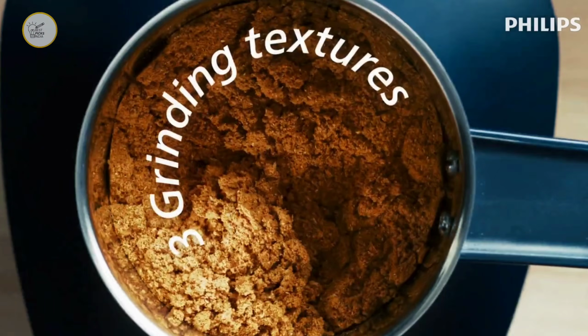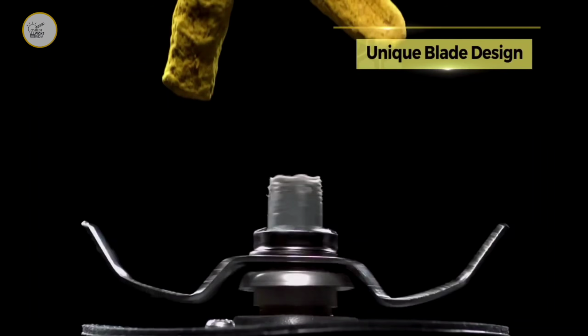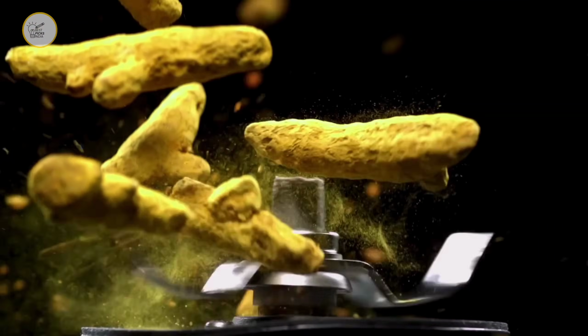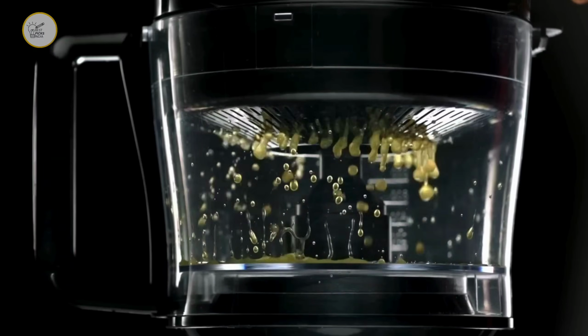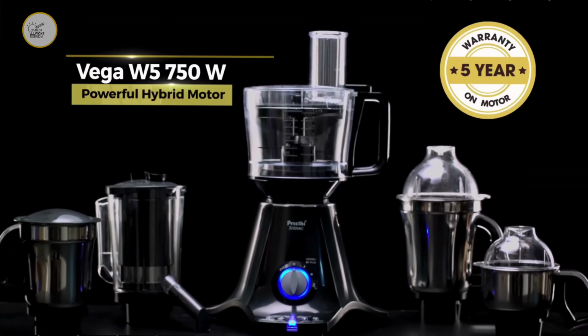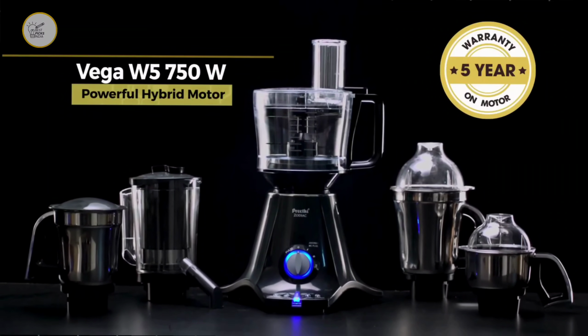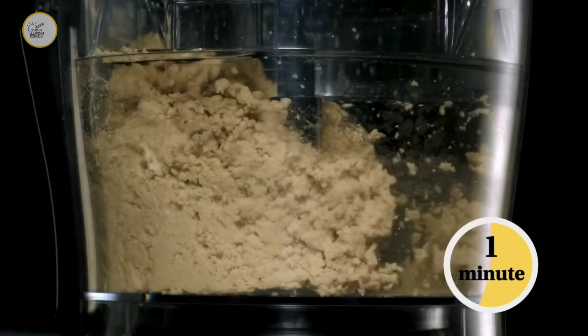At number 2 is the Preeti Zodiac MG218 Mixer Grinder, which is almost like a professional-level appliance. It comes with 5 different jars, including a 3-in-1 InstaFresh juicer and a MasterChef food processor jar. It runs on the Vega W5 motor with 750 watts of power, capable of grinding turmeric in just 2 minutes and kneading dough in bulk with ease.